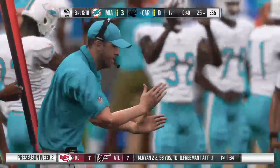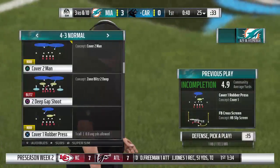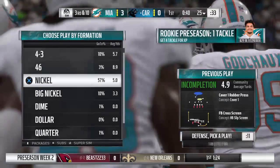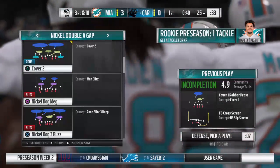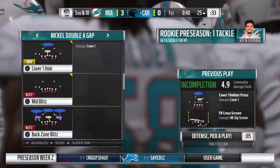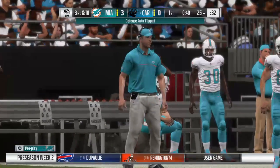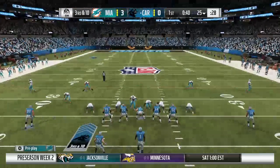Another throw on second down, and this one incomplete as well. Coverage was excellent downfield. I think he was more throwing that football away than anything else. Yeah, absolutely, because everywhere you looked, they were covered. Sometimes it's better to go ahead and be convinced that there's no place to fit in the football than to force it and turn it into a bad play. Now they face a 3rd and 10 after back-to-back incompletions.